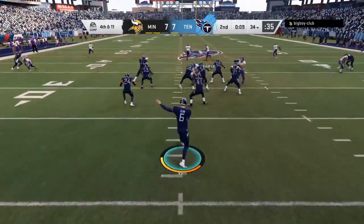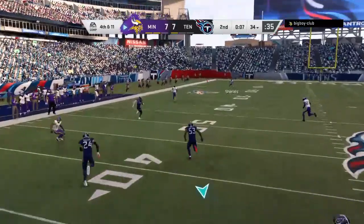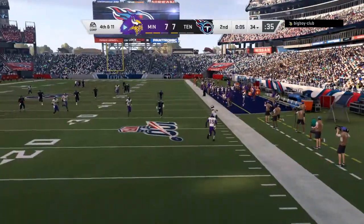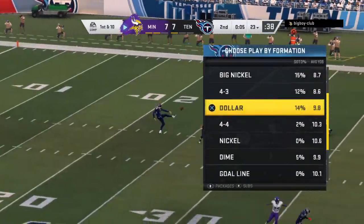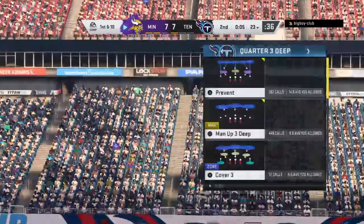Marcus Sherrill's back deep for Minnesota. And he gets it away, a directional kick going toward the sideline. And no return here. Where will they spot it? They say just outside the 20-yard line. 23-yard line.